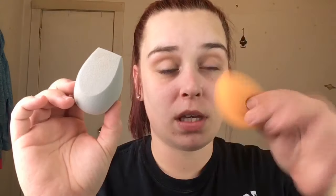And this is the Real Techniques Miracle Sponge. I'm not 100% sure how much this one costs, but I will link it down below. Then I have the Eco Tools Total Perfecting Blender. These are all wet, by the way. This one is $4.88 at Walmart, and these come in multi-packs. I have two that I got for less than $10 in a pack of two.